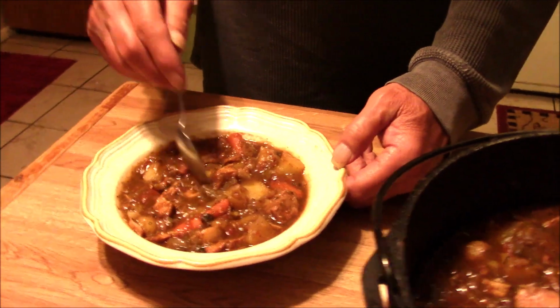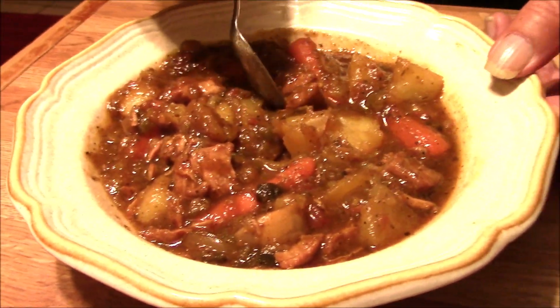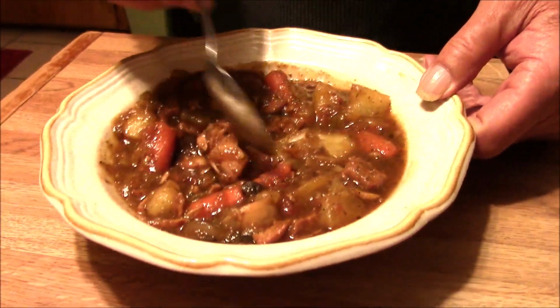Alright, that's what I ended up with. You see, it's kind of thick. Of course, it had set up to rest overnight, but Tara did taste the broth a while ago.